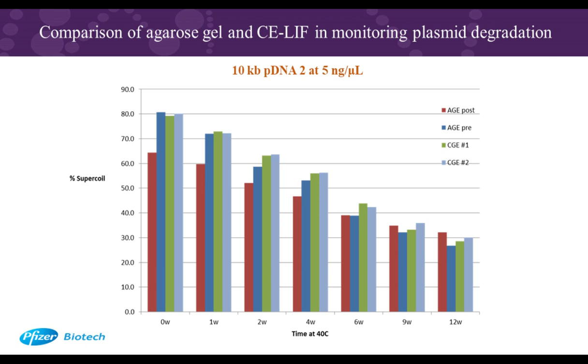In this slide, we compared the results obtained with agarose gel electrophoresis with those obtained with capillary gel electrophoresis. The 10 kilobase sample was degraded at 40 C from 0 to 12 weeks. Samples were analyzed by both AGE and CGE. The corrected peak area percent for the supercoiled monomer peak was calculated and plotted in this graph that you see. Red bars represent results obtained with AGE by staining the gel after the electrophoresis.